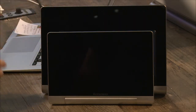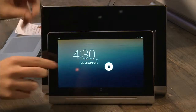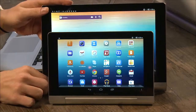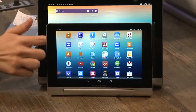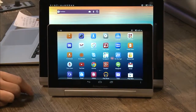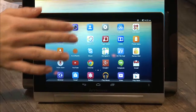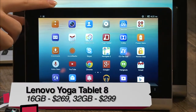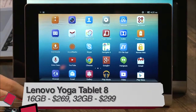So there's two different sizes. Yes. And they are basically exactly the same. Are these Android devices? It looks like they are. They're Android 4.2.2, Jelly Bean. And the reason I asked, Lenovo also, of course, sells Windows devices, but this is their Android Jelly Bean. And they are available in 16 gigabyte or 32 gigabyte versions. The smaller one is very small. It's very cute and teeny tiny. It's only 8 inches, so it's very tiny. And it weighs less than a pound. It's 0.88 pounds, and it's only 0.12 inches thick.